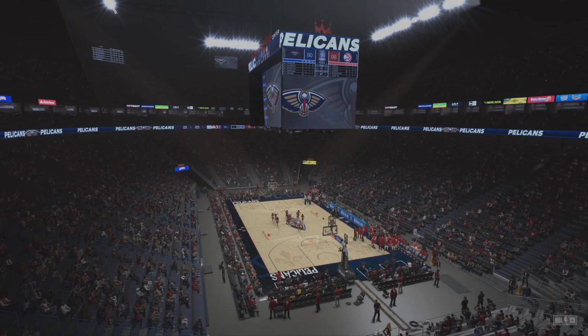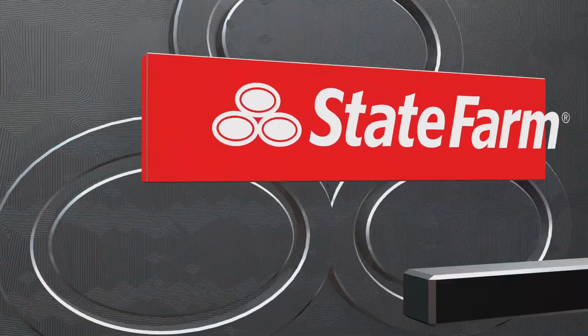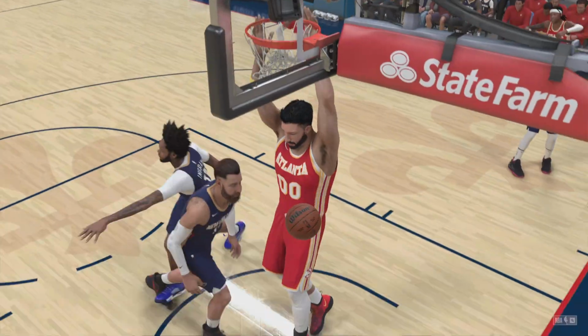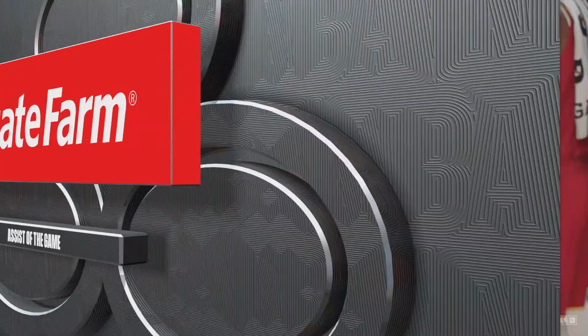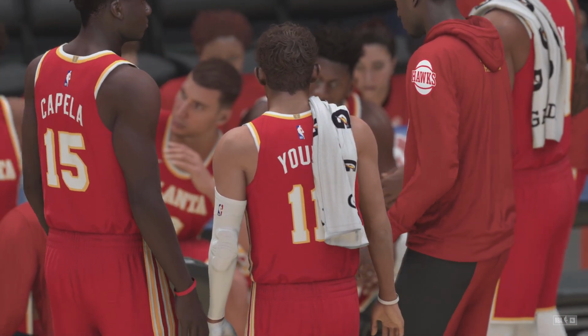Let's take this opportunity now to show you our State Farm assist of the game. Yeah, an easy choice tonight. Look at the precision on this pass. Put it on a platter for him. This is why you preach teamwork. Some of the most spectacular plays are the ones where guys are feeding off one another.